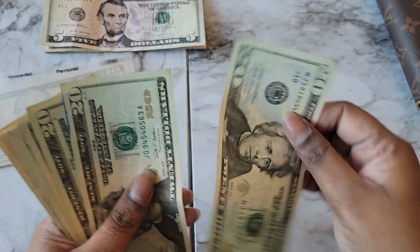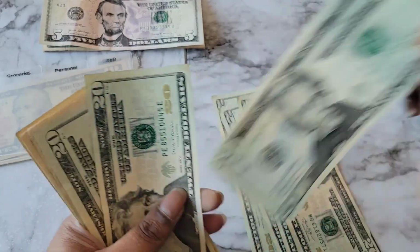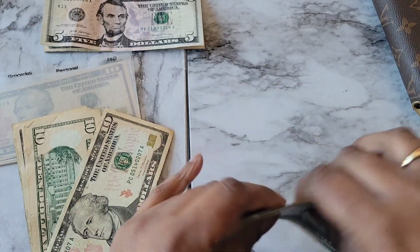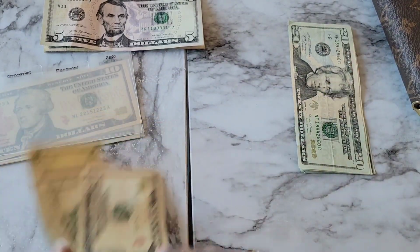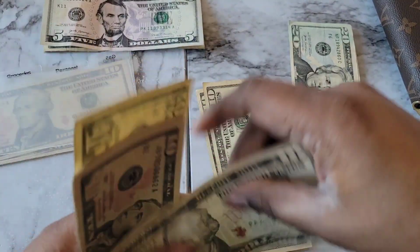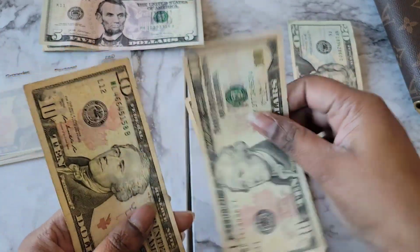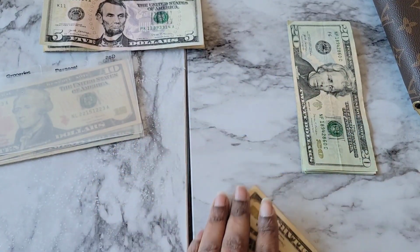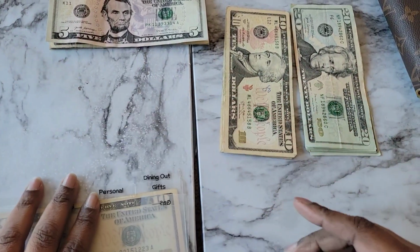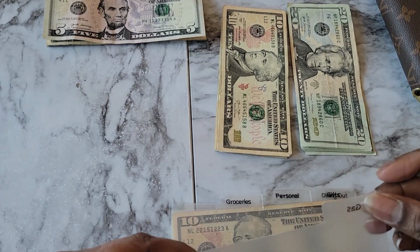So let's go ahead and count that out. 20, 40, 60, 80, 100, 120, 140. That's 140. 150, 160, 170, 180, 190, 200, 210, 220. So 220 to stuff our everyday cash envelopes. All right, so let's restuff these. Gas gets 80.